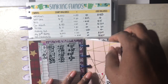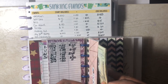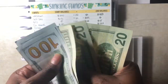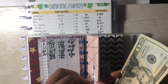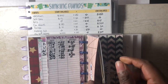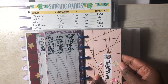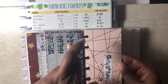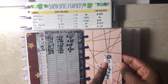My 30th birthday should have $340. So 1, 2, 3, 320, 340. This category is a little touchy for me. Ultimately, if I need it for emergencies, I will use it, but I hope that I don't. And this will be the very last category that I use in case of an emergency. So fingers crossed that I won't need to use it, but if I do, I will, but it's going to be last resort.